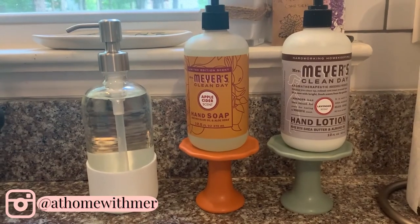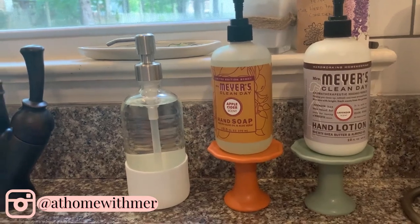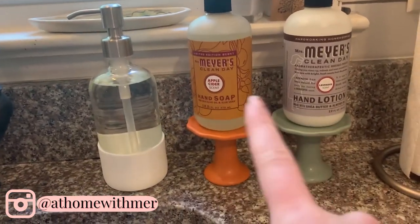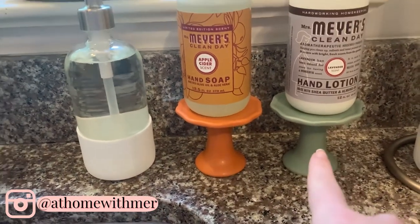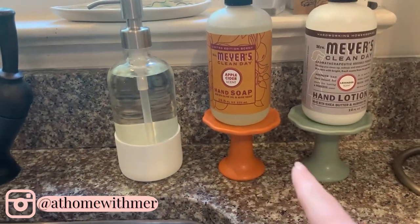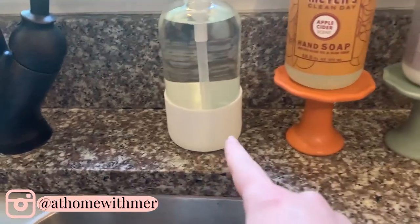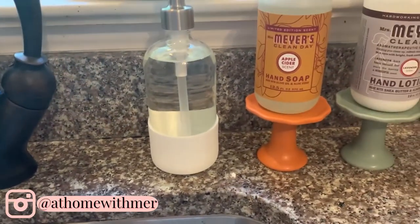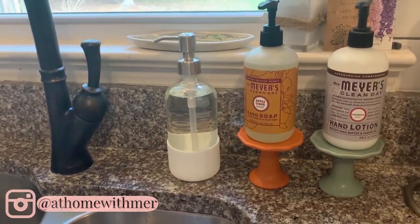Here, I've got my little soap station. I have a reusable dish soap bottle from Grove Collaborative. And then these are just Mrs. Meyer's hand soap and lotion. And then these little stands are from Hobby Lobby last year. Just kind of keeps the bottle and stuff off of the granite, which I really like. Here, it's not a big deal just because there's that little silicone sleeve. So that is the little soap area here at the sink.